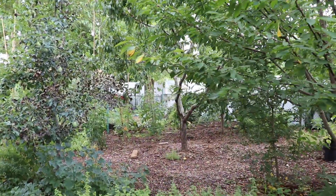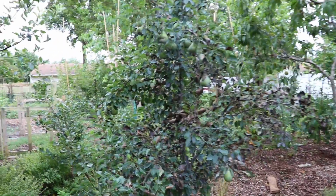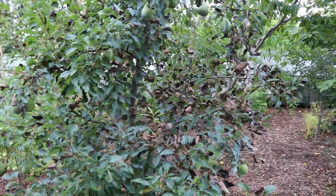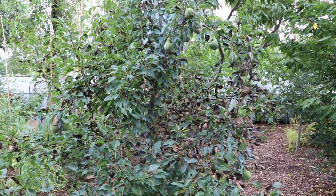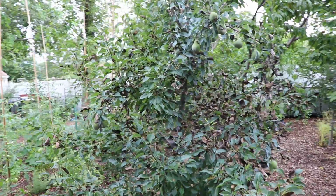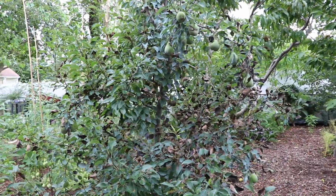Let me bring you over to the tomatoes and show you some of that stuff. But before I do, I wanted to show you some of the bad, because not everything goes perfect, especially when you're trying to mimic a natural forest. So as you can see here, we've got a pear tree. This is just one of the side effects of a wet and cool spring, and also not getting the exact variety, the right variety the first time. A tree that's been in here for a long time. I put this in before I learned about the importance of getting the right variety the first time.